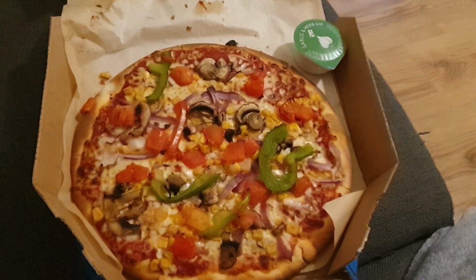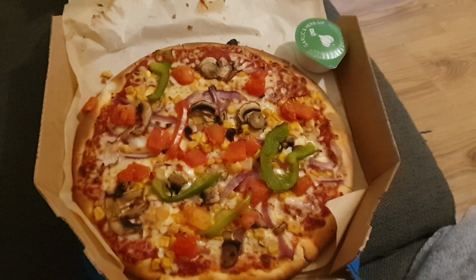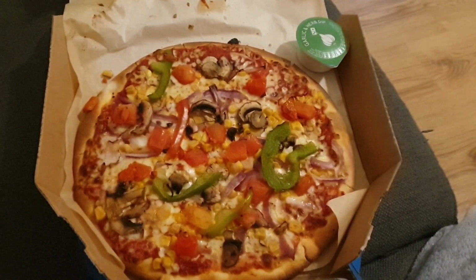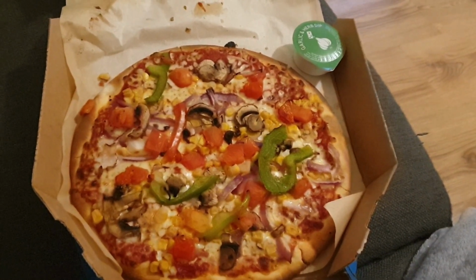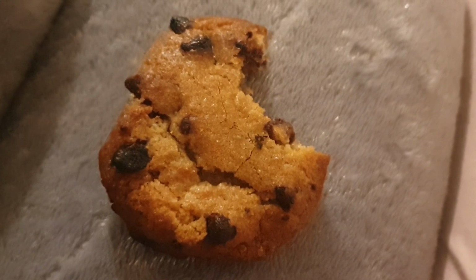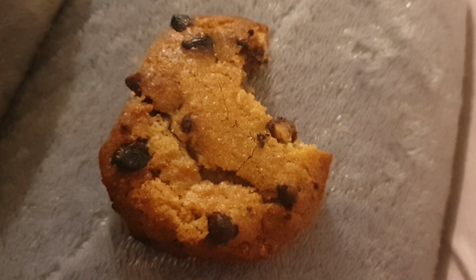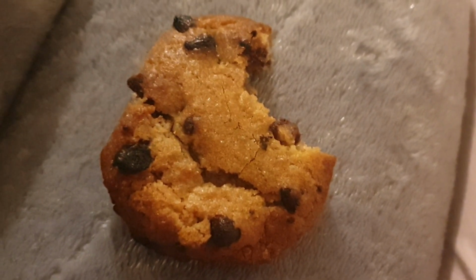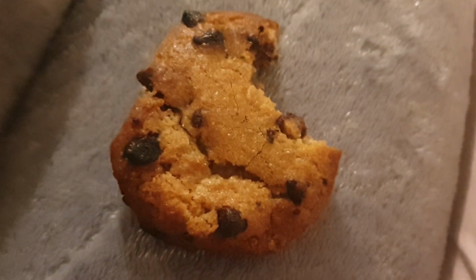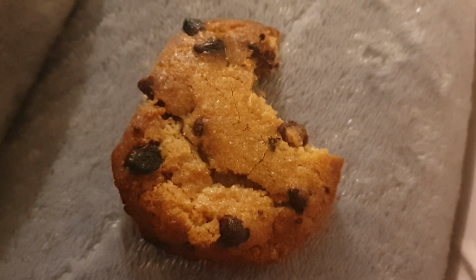And I'm also going to have the garlic and herb sauce, which is 169 calories for a tub. So dinner tonight is 684 calories. Not too bad for a pizza takeaway. And I'm also going to have one of these Domino's cookies, which are absolutely tiny. But hey ho, 182 calories for that. So my total calories for today is 1087, leaving me with 113 calories left over.